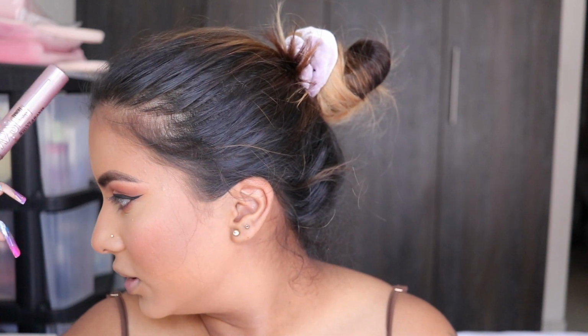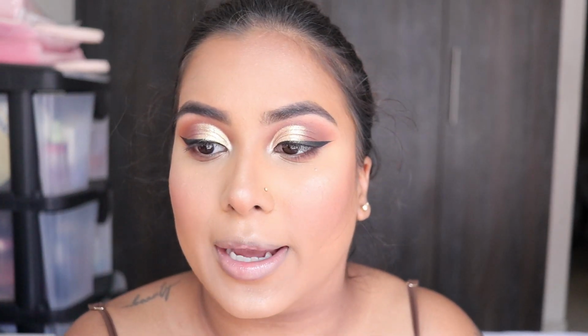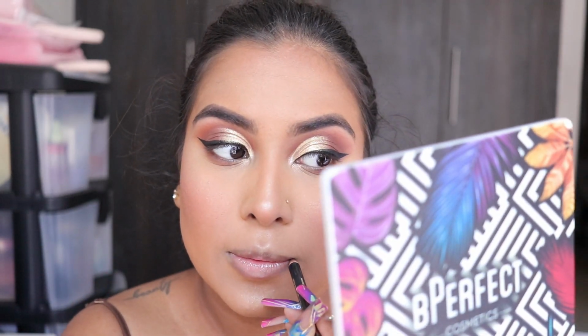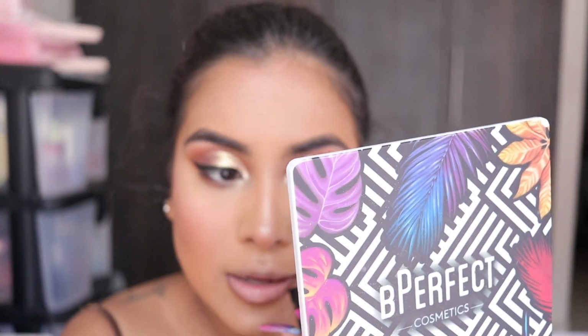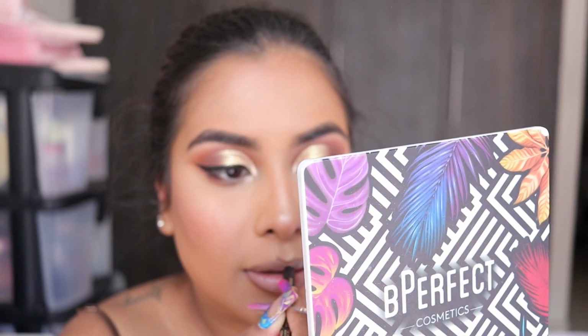But I also need to do lips. I don't remember what I used for lips, but I think it was a nude of some sort. Okay, for lips, I'm going to be using my LA Girl Chocolate. You guys know this is my favorite. I feel like it's the perfect brown, but it's not too dark.